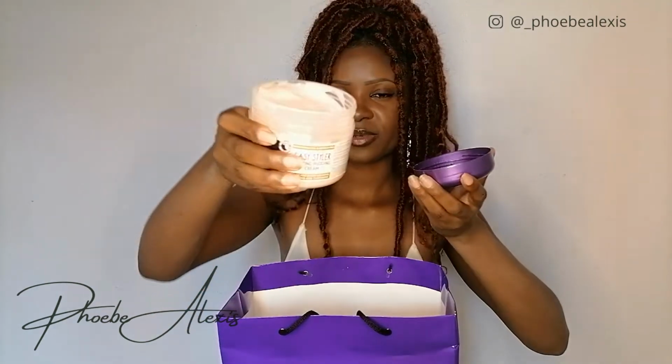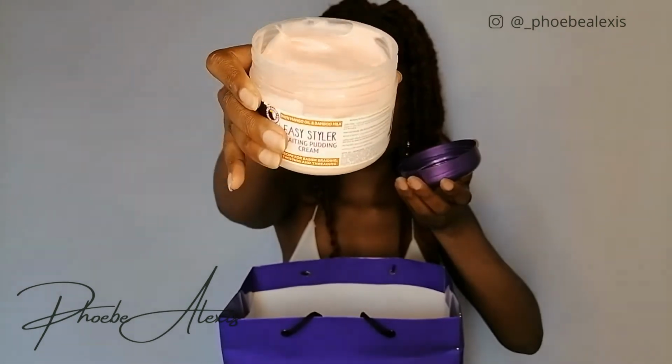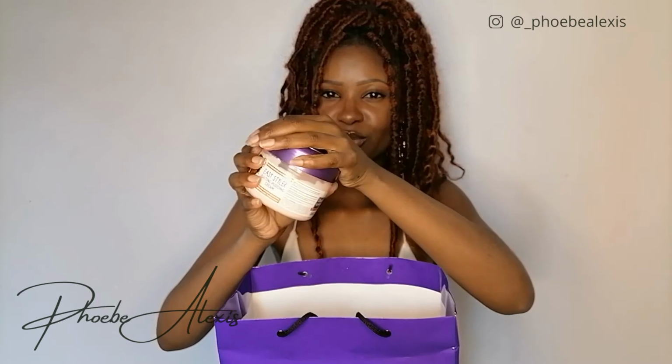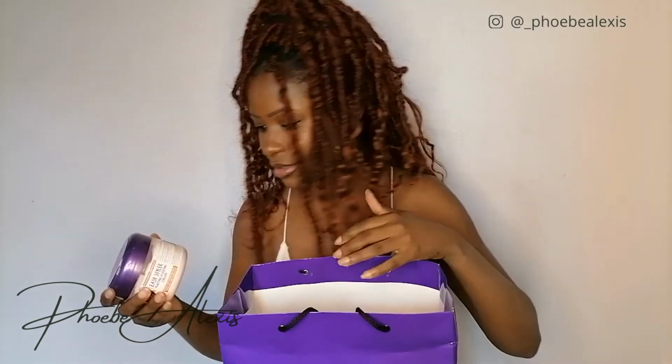Ooh, this also smells nice. I like how this smells. It smells very similar to the shampoo and conditioner. It has that mango butter smell.